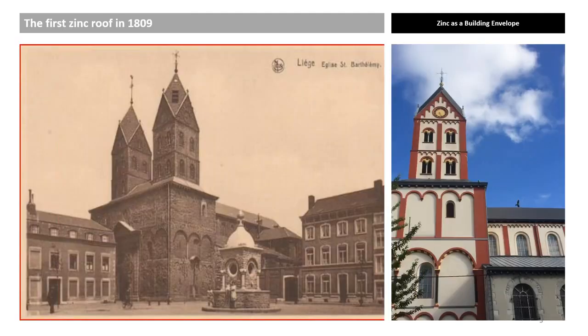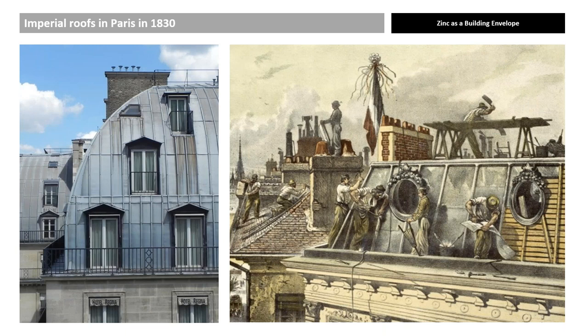About the same time, actually slightly earlier than 1812, in 1809, the first zinc roof was installed in what's now Belgium, Liège, the St. Bartholomew's church, and the church still exists and it still has a zinc roof. It has been replaced since then, but it's fundamentally the same building. Moving on just a couple of decades to 1830, about the time of Les Miserables, the first imperial roofs were being installed in Paris, and these types of roofs are still seen today.